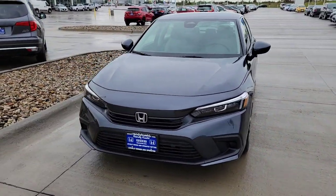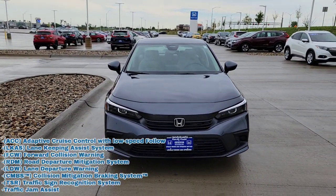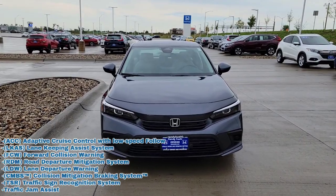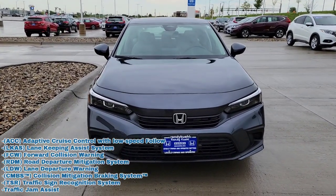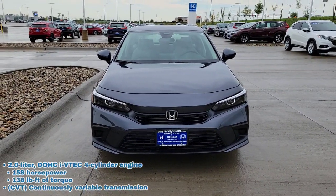All of your Honda Sensing features come standard. I'm talking about your lane keep assist, adaptive cruise control, your road departure, and your four-way collision. And we also have traffic jam assist, so that's gonna be amazing. You're gonna have a four-cylinder 2.0 non-turbo with a CVT.